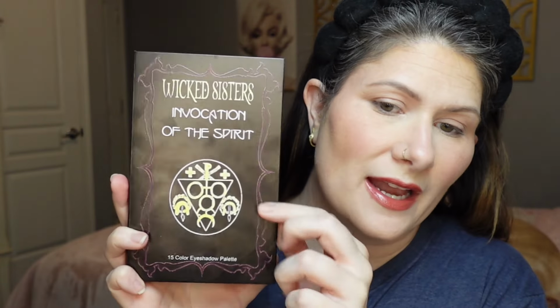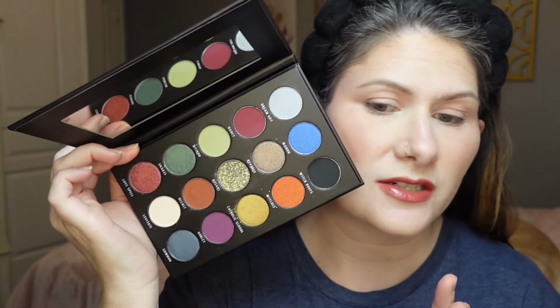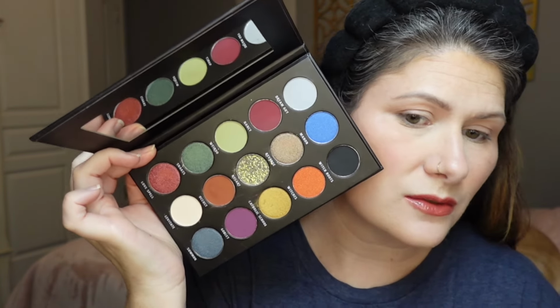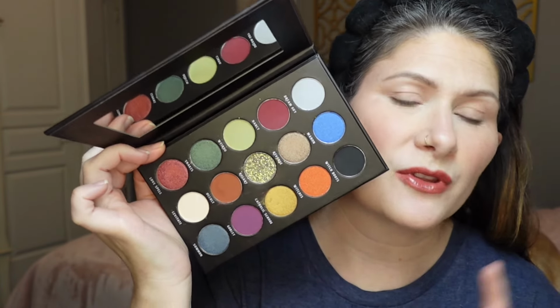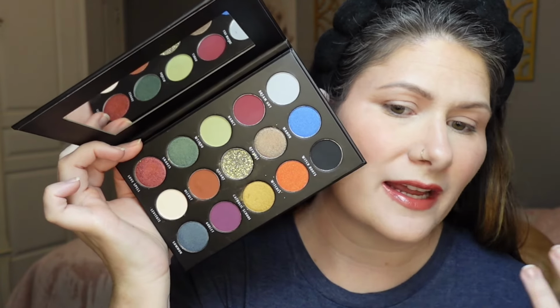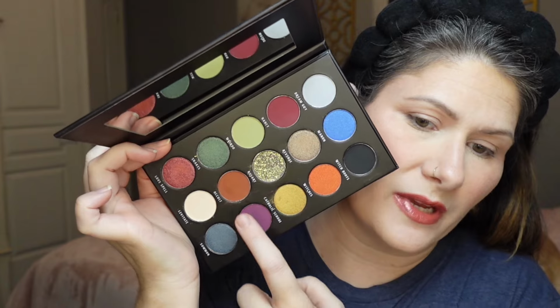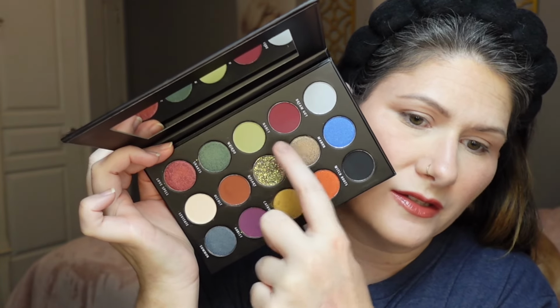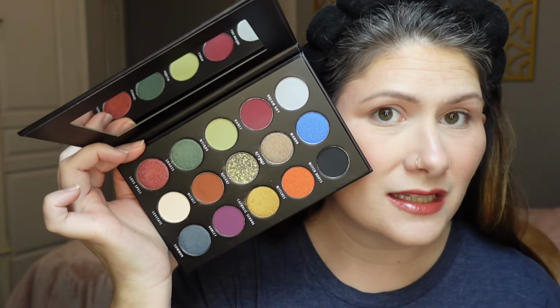Alright, so let's go ahead and create our look with the Invocation of the Spirit palette from Wicked Sisters. Now, this color story kind of throws me off a little bit. It is a 15 pan palette, but there's only 6 mattes in here. Everything else is like metallics and satin shades, and then you have one pressed glitter. So our matte shades are going to be these 3 right here, these 2, and then this black shade right here. So it kind of limits us as to what we can do.